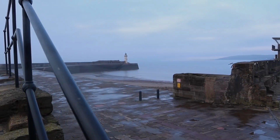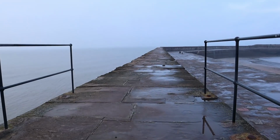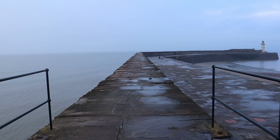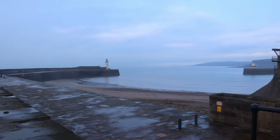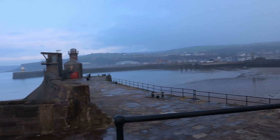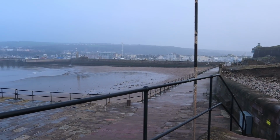But we're going back around the harbour to another beach, in hope that we can find something there. So I'll see you a little bit further along. Wow. It's very dramatic up here.